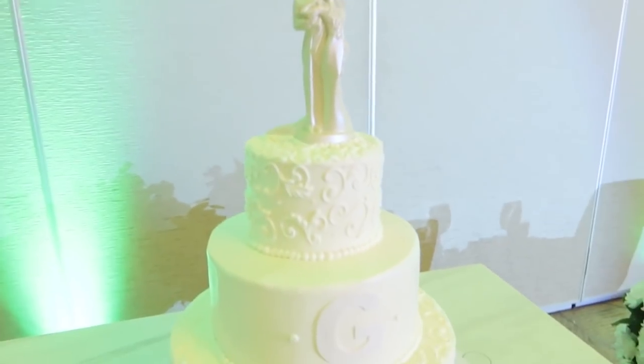They're half the weight. Oh my God, I didn't even see the cake. Check this out. Holy, whoa.